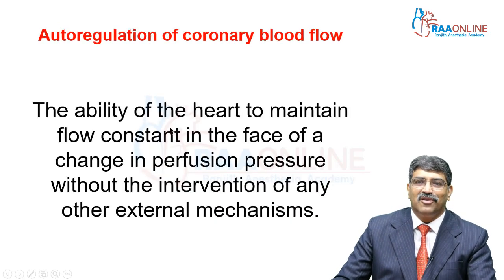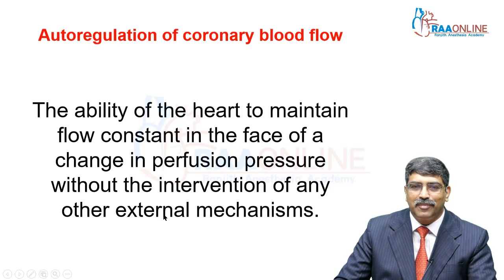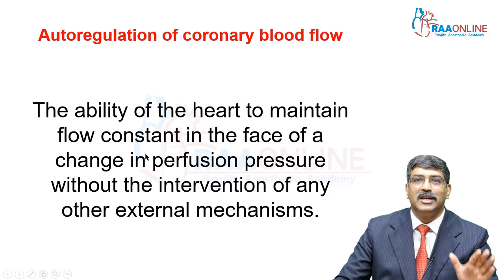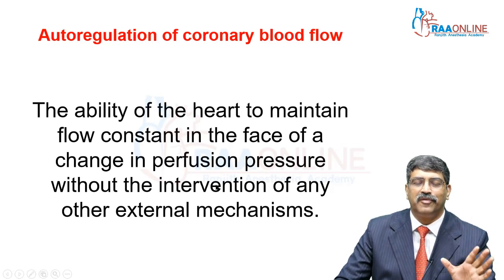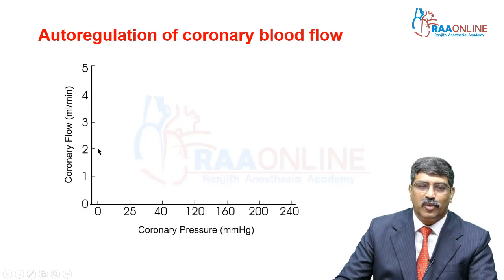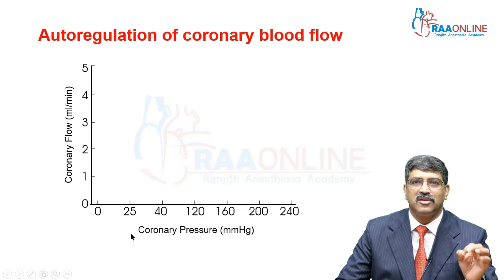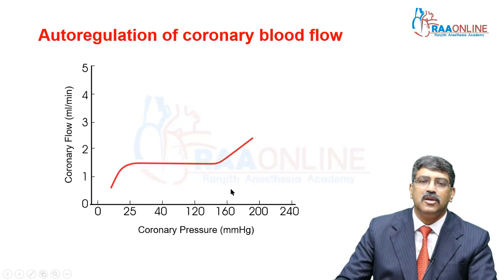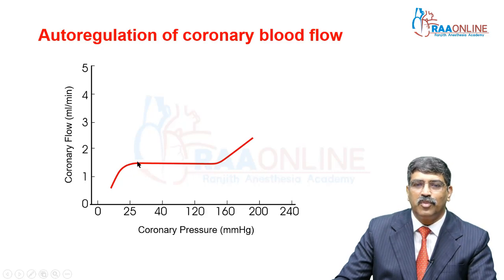What is autoregulation of coronary blood flow? It is nothing but the ability of the heart to maintain constant coronary blood flow in spite of various changes in the perfusion pressure. Okay, let me explain. You have the coronary flow on the y-axis and the coronary pressure which is on the x-axis. Okay, here you can see the coronary flow and this is the pressure. From a pressure of about 30 to 120, you can see a constant coronary flow, which is about 1.5 ml per minute. So much variation of pressure is there, but the coronary flow is maintained.